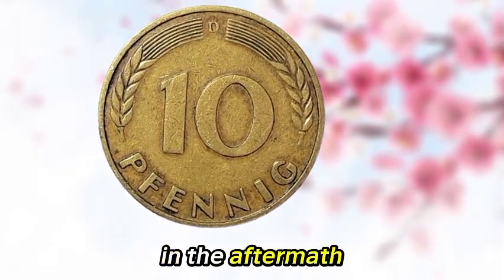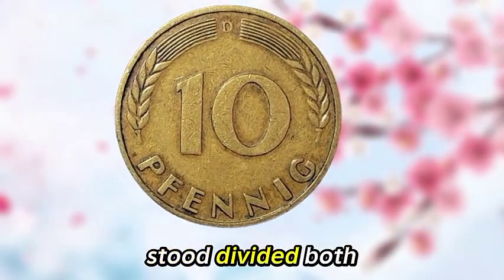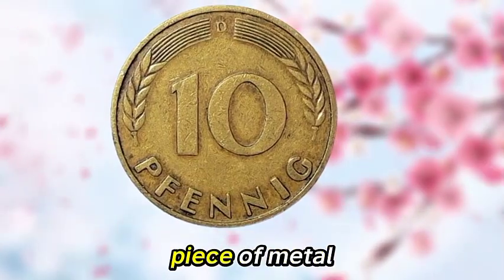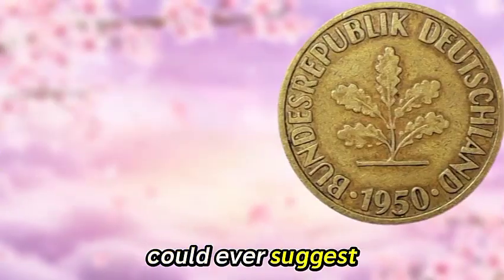In the aftermath of the most devastating conflict in modern history, when Europe lay fractured and Germany itself stood divided, both physically and ideologically, a small, unassuming piece of metal quietly entered circulation that would come to represent something far greater than its face value could ever suggest.